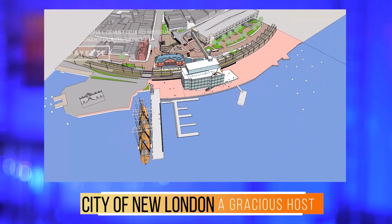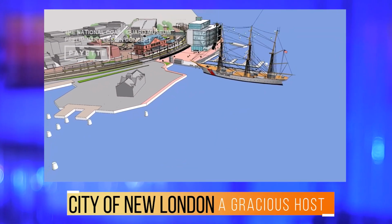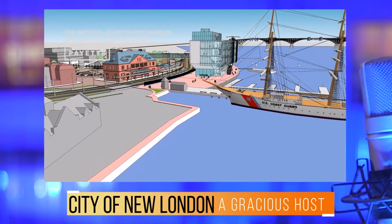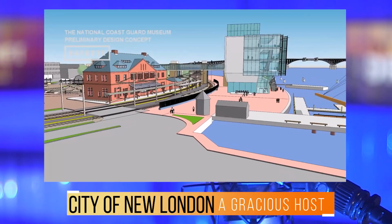So the Bark Eagle will be stationed there? That's correct. The home port of the Bark Eagle will be right there adjacent at the city pier. The city of New London has been incredibly gracious having this museum here, including donating part of the land and allowing Eagle to home port itself at their city pier. She deploys for basically 5 months a year. So during those 5 months, other Coast Guard cutters will come into that mooring. We just can't wait to show the American public what the Coast Guard does for them every day.